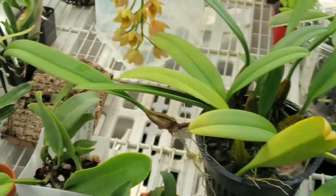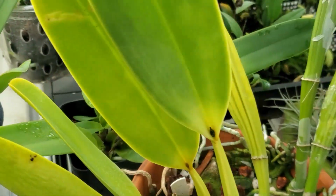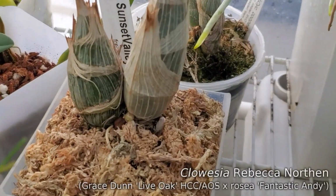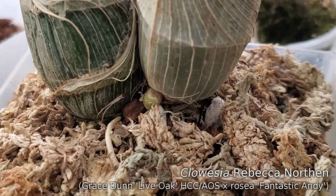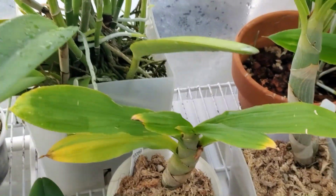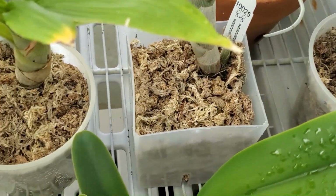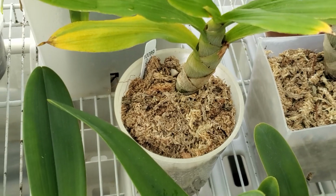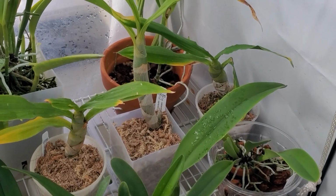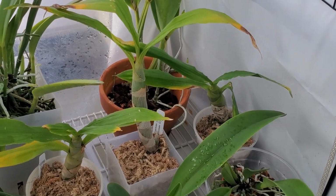Lots of new growth poking out of Cattleyas, poking out of Bulbophyllum, even the Catasetinae. This little Cloesia Rebecca Northern here has a new growth pushing out. That's exciting. The rest of them are fast asleep. They've been repotted. You can see into it's sphagnum, then some fine bark, and then some granite at the bottom. During the winter these guys won't get any water. Once their new growths are about this tall and the roots are well developed, then I'll start watering them. So it'll be several months.